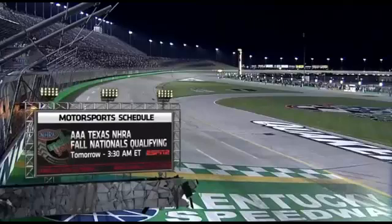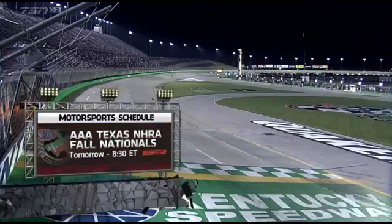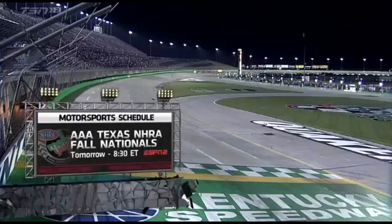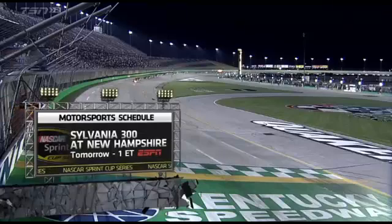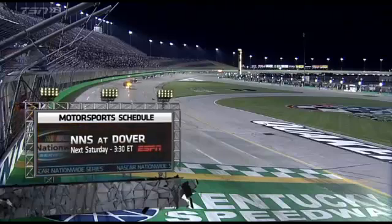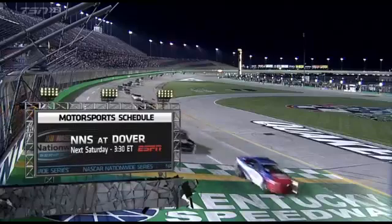Drag racing fans, make sure you tune in for the AAA Texas NHRA Fall Nationals. Qualifying Sunday morning, 3:30 a.m. Eastern on ESPN2. And then the finals tomorrow, 8:30 p.m. Eastern, also on ESPN2. The NASCAR Sprint Cup Series is in New Hampshire this weekend. Second race of the chase, the Sylvania 300 at New Hampshire. Tomorrow, 1 p.m. Eastern on ESPN. And next Saturday, the NASCAR Nationwide Series at Dover, 3:30 Eastern on ESPN.